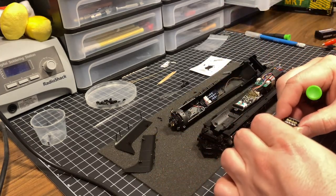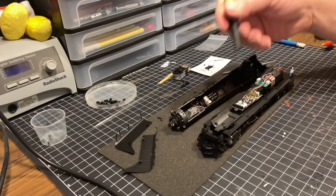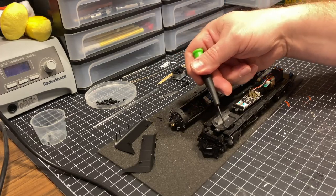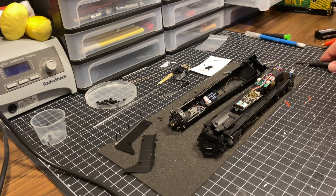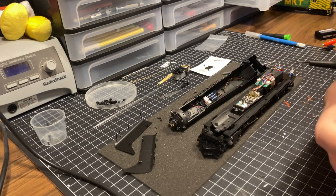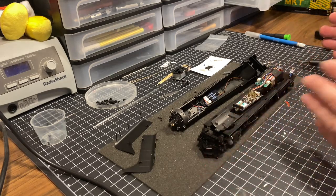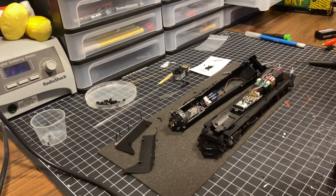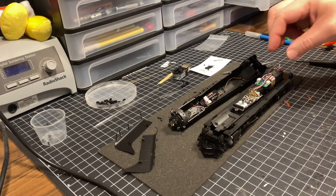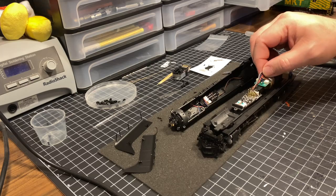There we go. So now our smoke unit is out completely. Now, if you look, we've got plenty of space up here, and we can easily fit 2 cube speakers in there, and that'll really help make that sound come out, and it'll also balance between the locomotive and tender for the sound.